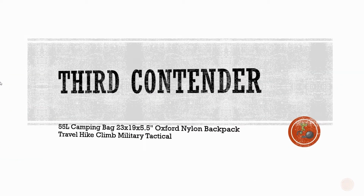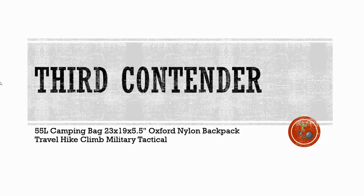And it shows its size. Now that backpack was a 50-liter backpack, and how do I know this? Because you're going to see this third contender, you're going to go, wow, that one looks a lot like the second contender. So this is a 55-liter camping bag. It gives its size: Oxford nylon backpack, travel, hike, climb, military, tactical backpack. And you notice the plain description at the bottom. That's the actual description of the item. What that's going to tell you is there's no label on it. There's no 511. There's no ops gear. It's just a label of what it is.